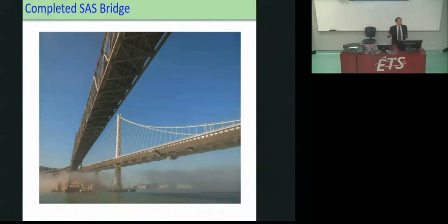And you can see how graceful it is. It's a fairly simple design, but it was quite tricky to construct. So now we're going to talk, maybe a bit of an anticlimax, about the foundations for temporary works, because they're not there anymore.